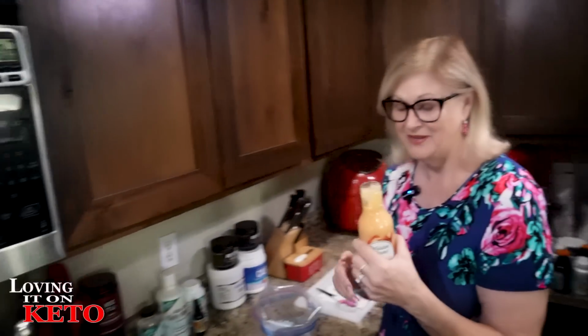If you guys like a lot of spice, it's going to be delicious. You know, if you like a lot of spice, you'll probably like this. If you don't like a lot of spice, I would say it's a little too much, because it is hot. It is spicy. It really is.